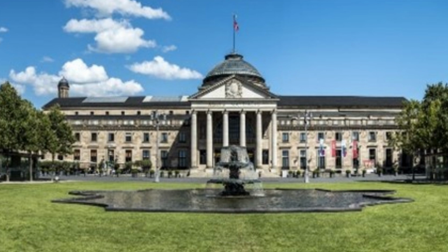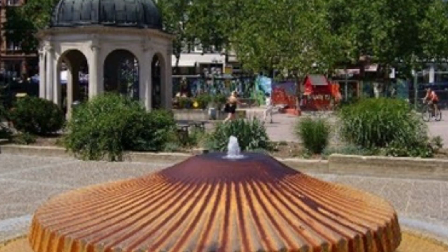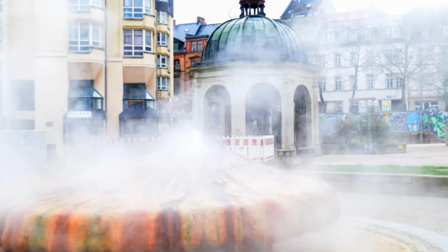Wiesbaden's main spa building is a magnificent neoclassical building with Art Nouveau decorations, especially in the metal and glass dome. Kochbrunnen, that is cooking fountain, is Wiesbaden's best known and hottest spring, emerging at 66 centigrade in its namesake square. There is also a drinking fountain in the square, which is housed in a neo-Baroque pavilion.